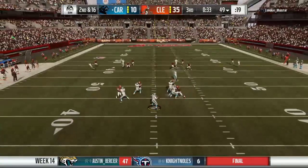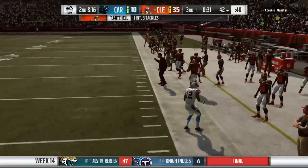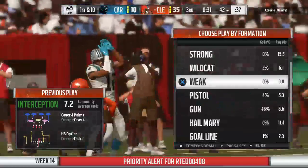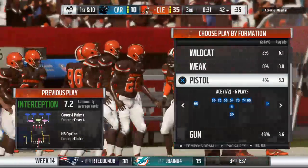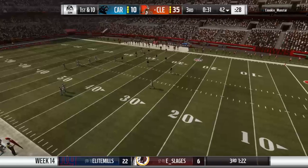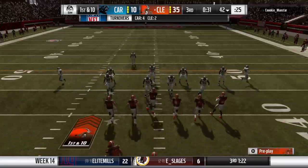To throw is Newton, but his pass is intercepted for the 4th time today. Picked off by Terrence Mitchell. Should their woes on offense continue, that's the 2nd pick thrown here in the 3rd quarter. Another interception, and now their task is even tougher. Mayfield going to lead the Browns up now, 1st and 10.